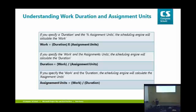Now the assignment units are the percentage of somebody's typical working day that they're going to work on your task. So kind of a mouthful, but it's the percentage of someone's day that they're going to work on your particular task based on their calendar. So if they work Saturdays, they're working 50% of Saturday, if that's the assignment units that you specify. So it's based on their calendar and their typical working day. If you assign them at 100%, full time if they're available. If you assign them at 50%, 4 hours a day if that's their calendar. I just wanted to make that clear.